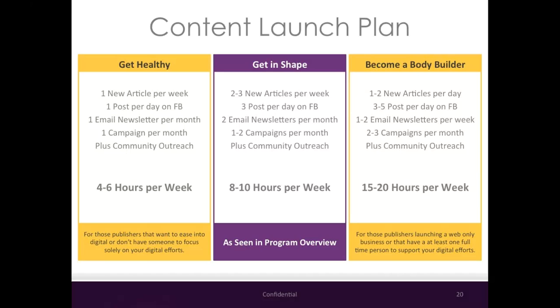We always like to talk about the gym membership analogy. Some people want to just go and get healthy. Other people want to spend a little bit more time and get in really good shape. And other people want to make it their livelihood and become a bodybuilder. Again, which plan you choose is ultimately up to you, but it's always going to include some articles.